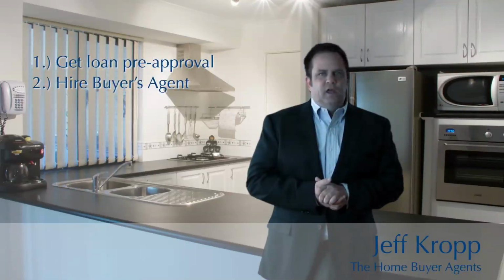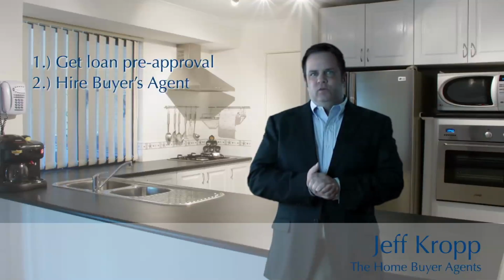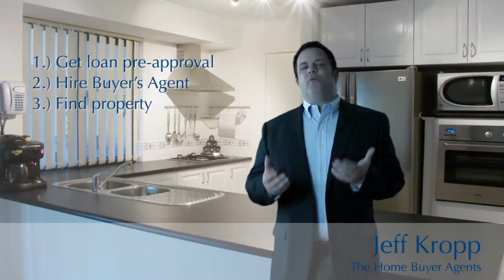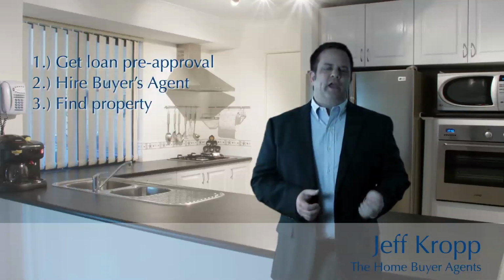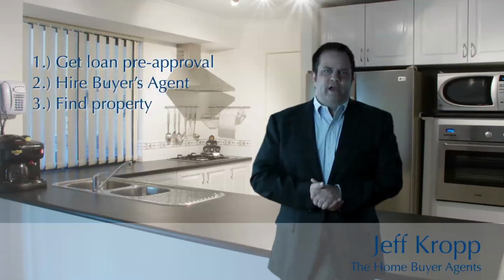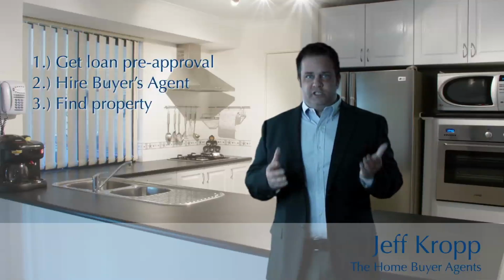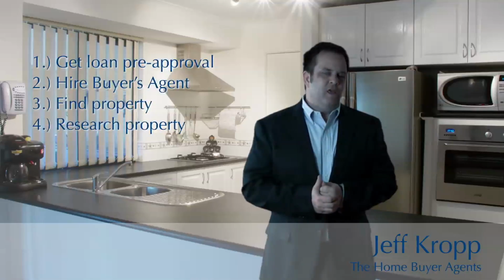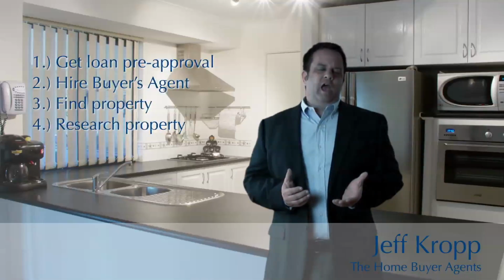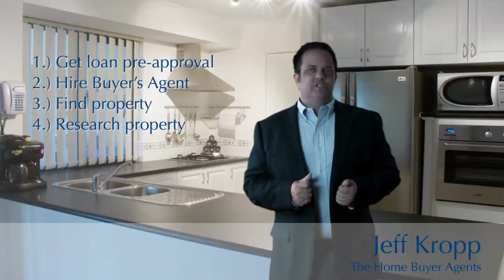Step number 3 is the search itself. Obviously you're going to look online and your agent will set up a search for you, and you'll be on Zillow and Redfin, and then you'll also tour properties in person with your agent. And then what happens is you'll find one that really suits your needs. It might have that wow factor. You'll get excited. You'll move on to the 4th step, which is to research that property, look at recent sales, look at why the seller is selling the property, and any other due diligence you can do on the property before you submit an offer.